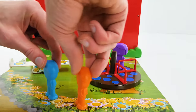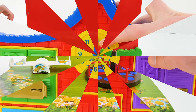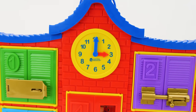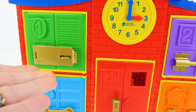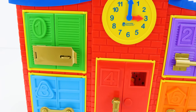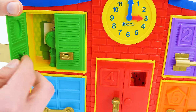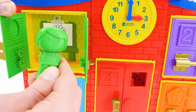Time to head back inside. Tick-tock, tick-tock. It's 3 o'clock. School is over. Now let's help everyone out of their class and see what they learned in school. Let's start with our first grader. Let's get Jean out of her class. I'll flip the latch and open it up. I see Jean. I wonder what she learned.